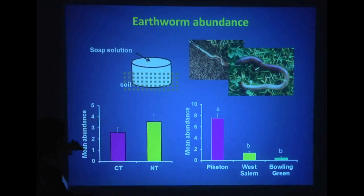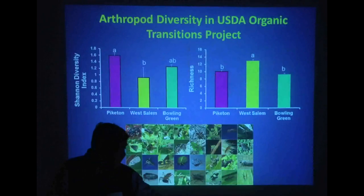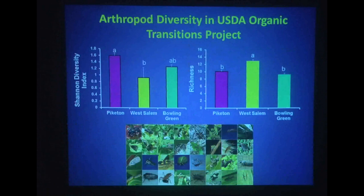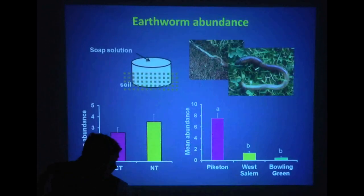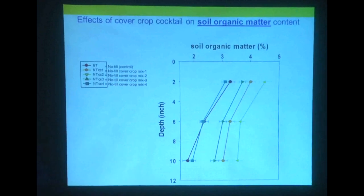So this is earthworm. Again, look at that. No-till has more earthworms, and the Piketon site has more earthworms. Look at how the biology changes. And also the arthropods, all these insects again. So we talked about biology. Now we talk about organic matter.